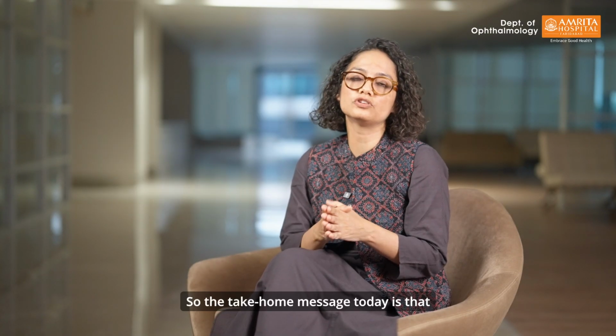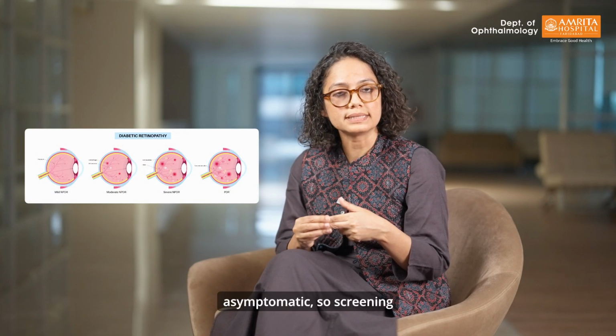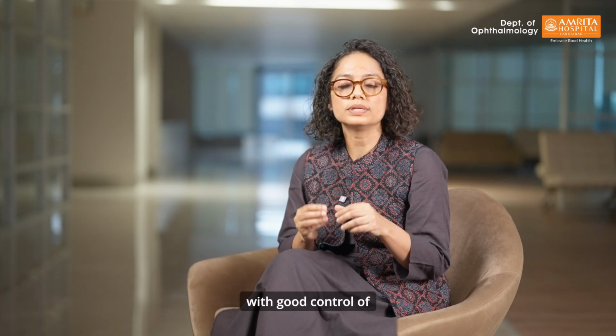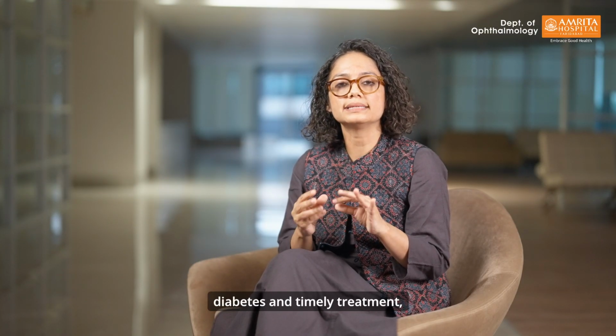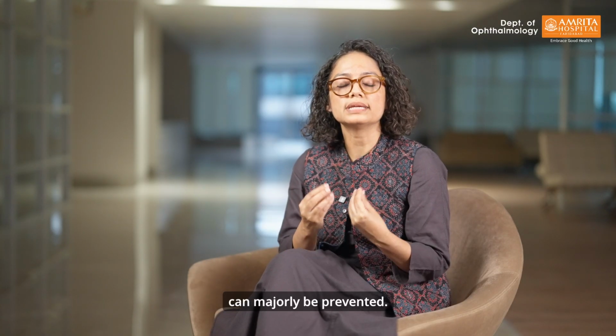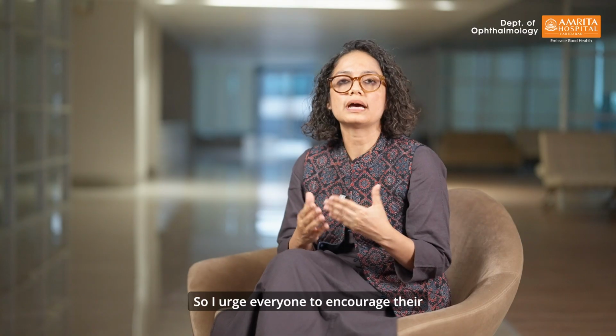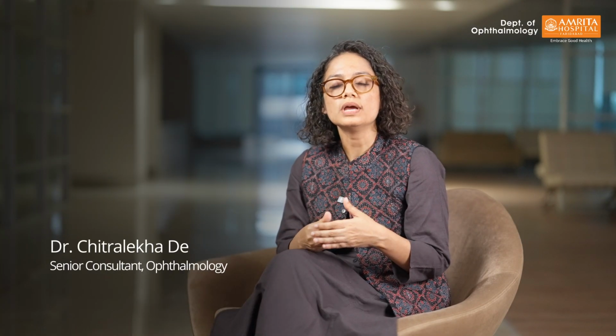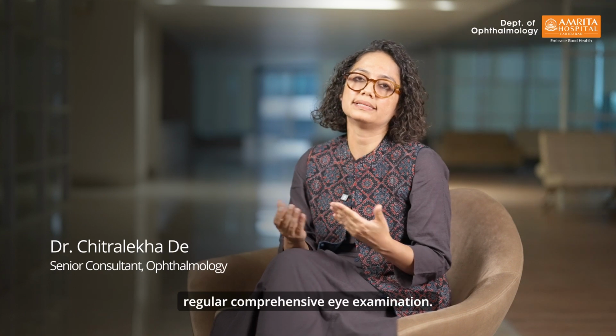So the take-home message today is that diabetic retinopathy is asymptomatic, so screening is very critical in its detection. And with good control of diabetes and timely treatment, diabetic retinopathy effects on vision can majorly be prevented. So I urge everyone to encourage their family and friends living with diabetes to undergo regular comprehensive eye examination.